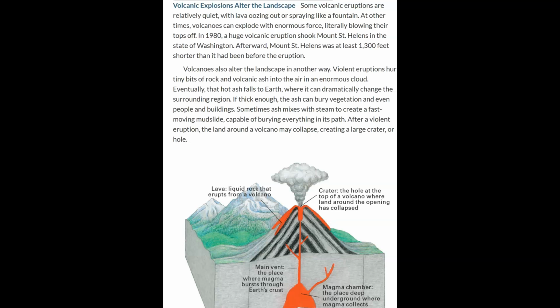So we see, we're going to start from the very bottom. We have our magma chamber, which is the place way deep underground where all the magma collects. Then the magma will go up through the main vent, where the magma can burst through Earth's crust. Pop off the crater, the hole at the top of the volcano where the land around the opening has collapsed. So that's how the smoke and the steam and the magma can start coming out. And then, poof, magma erupts out of the volcano, and we now call it lava, which is the same liquid rock. Nothing has changed, except that now lava is on the outside of the volcano instead of inside.